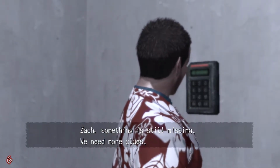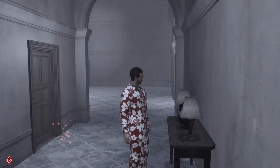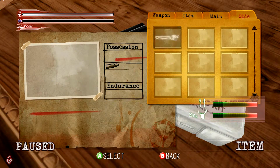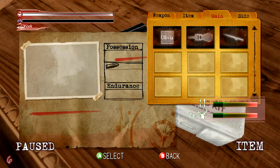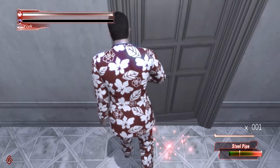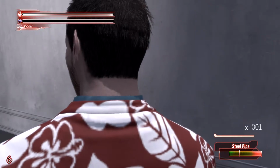Zach, something is still missing. We need more clues. Yeah, thought so. So let's have a read. Items. So the tree at sunset, red leaves, dancing red butterflies. So the trees at sunset is 6, red leaves we don't know. So we've got one picture missing. We still need to find something about red leaves.